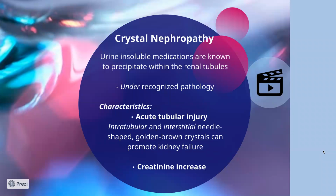Applications in medicine. Crystal nephropathy occurs when some medications that are urine insoluble precipitate within the renal tubules. Crystal nephropathy is often an under-recognized pathology, and some of its characteristics include acute tubular injury. Intratubular and interstitial needle-shaped golden brown crystals can promote kidney failure, and also a creatinine increase.